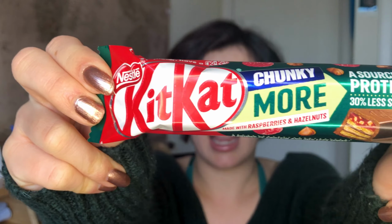So this brand new Kit Kat Chunky advertises itself as a source of protein and contains 30% less sugar. So in that regard, I don't know why they've called it a Kit Kat Chunky More. I mean, a Kit Kat Chunky Less probably just sounds like a Kit Kat, and a Kit Kat Chunky seems a bit redundant. I don't really know. As I said, this bar comes flavoured with raspberries and hazelnuts. This is brand new. We've never had a hazelnut or raspberry vibe in a Kit Kat Chunky before.